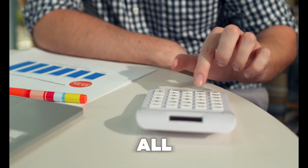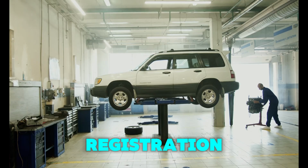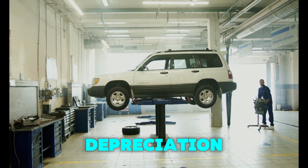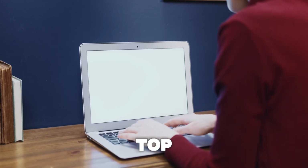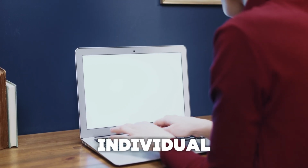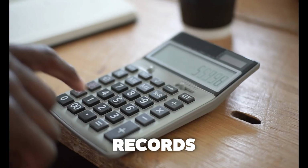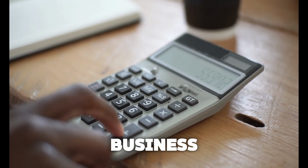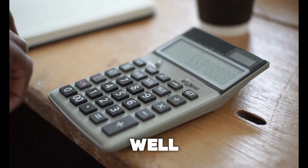This rate covers all your car running costs, fuel, insurance, registration, servicing, and depreciation, so you can't claim those expenses separately on top. You don't need receipts for individual car expenses under this method, but you do need records showing how you calculated your business kilometers. A diary or logbook works well.